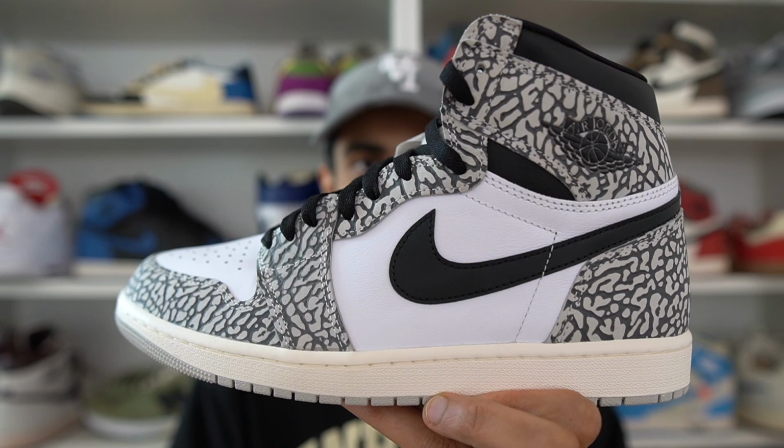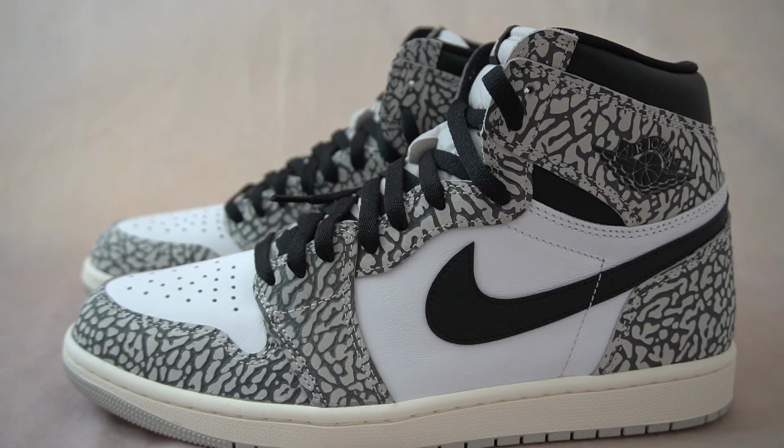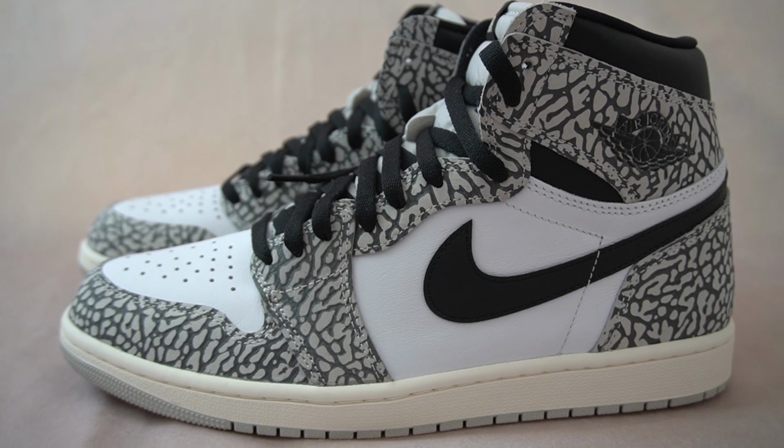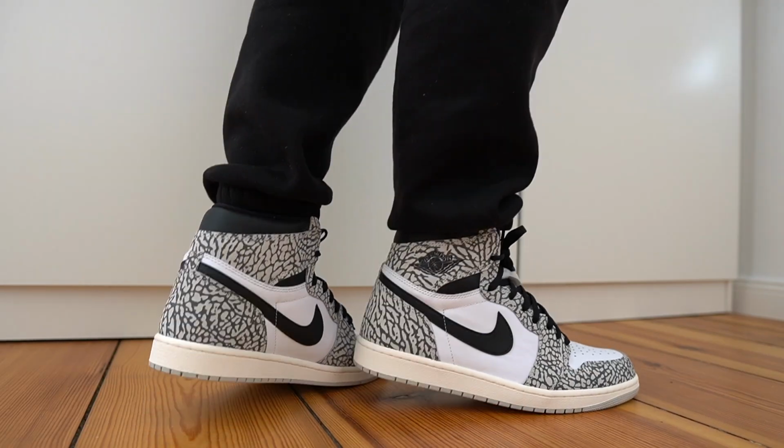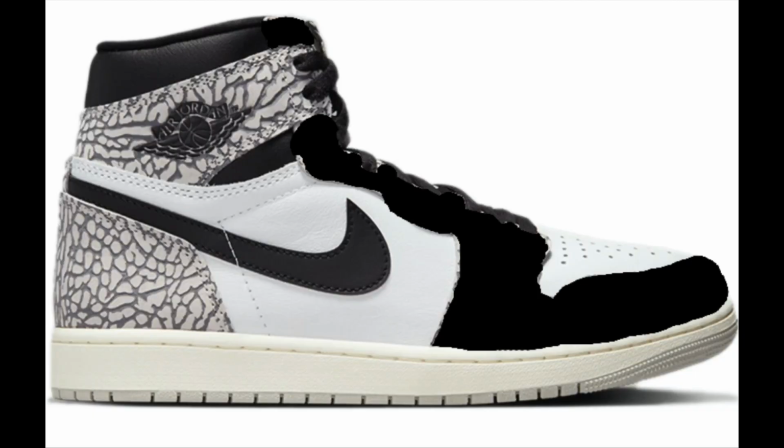Overall, the Jordan 1 White Cement, are these a cop or a drop? Now, I'll be honest, I don't think this colorway is as bad as a lot of the early reactions have been to this pair, because having these in hand, they are pretty clean. The color blocking is pretty clean. I do think that they just maybe went a bit too crazy with that elephant print. Maybe the shoe would have looked better with a black toe style color blocking.